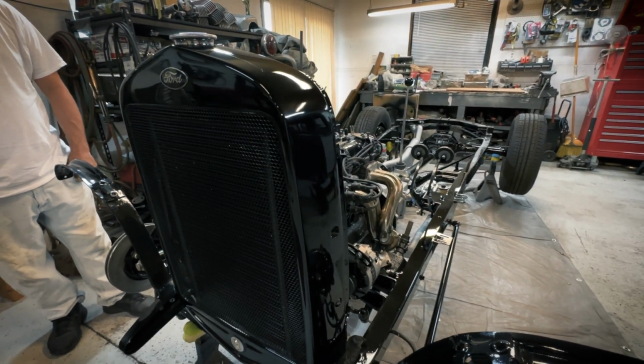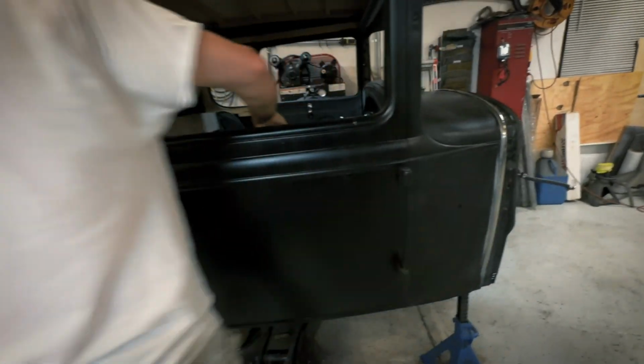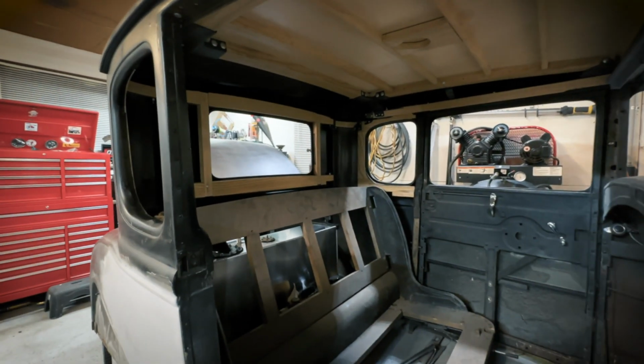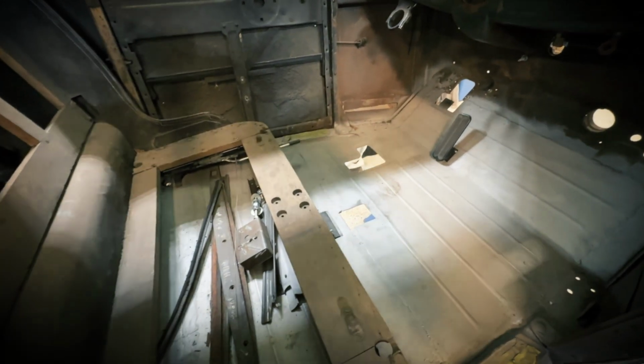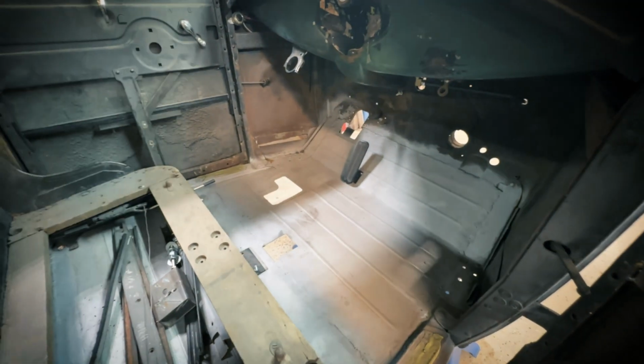Very cool. Since we were last here, the wood has also been put into the roof of the car, and the floor pans have been finished, so they are ready to go. Everything looks really nice. These are all custom floor pans that were made. They were hand bead rolled and all hand welded in.